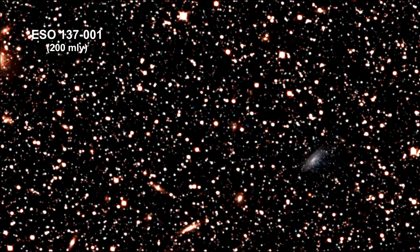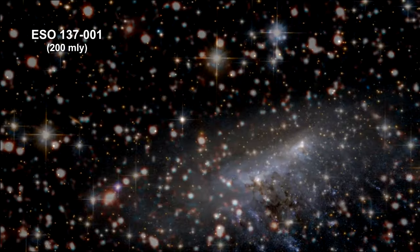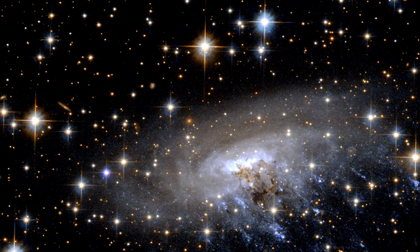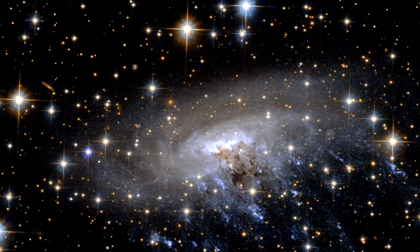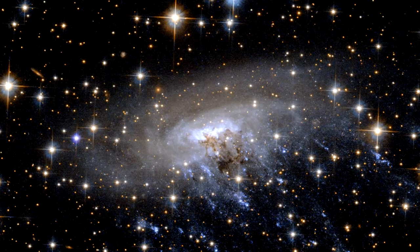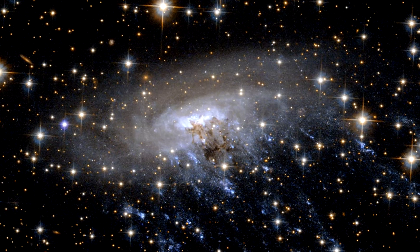This is ESO-137-001, a part of the Norma Galaxy Cluster. The image not only captures the galaxy and its backdrop in stunning detail, but also includes intense blue streaks streaming outwards from the galaxy, seen shining brightly in ultraviolet light.